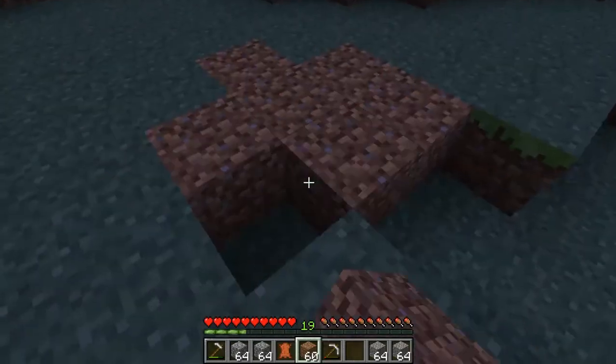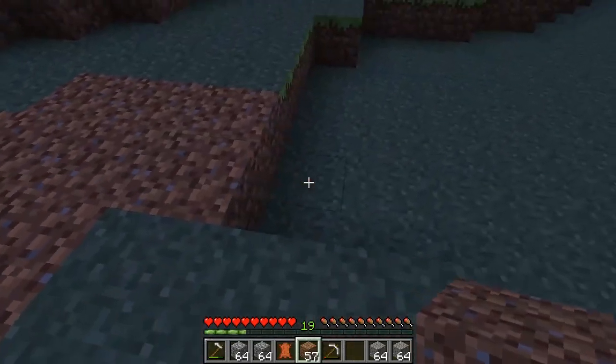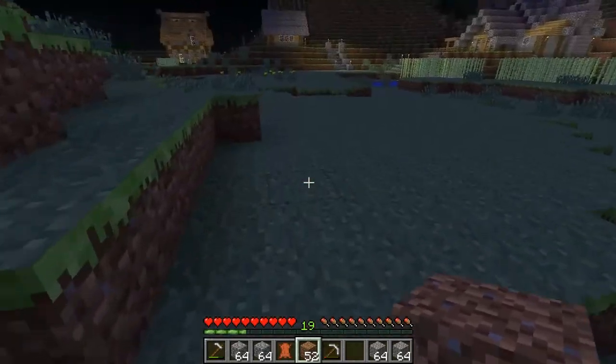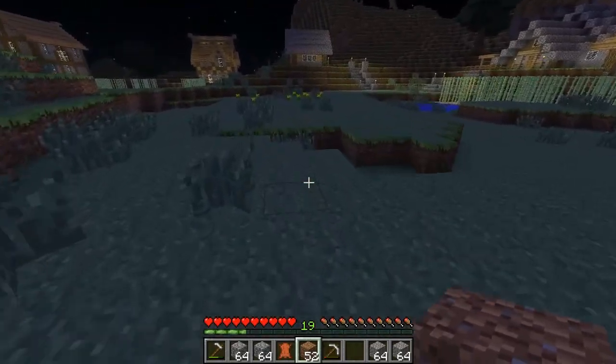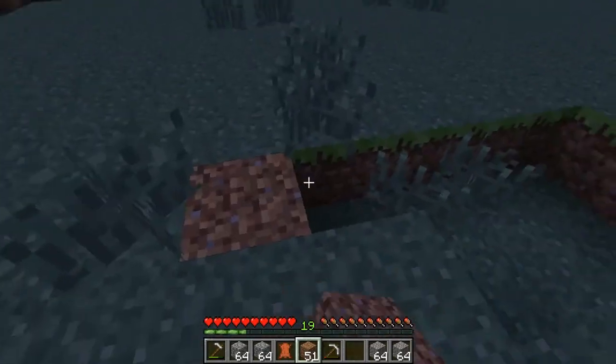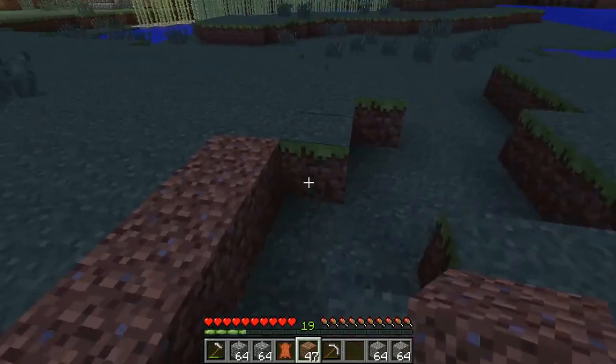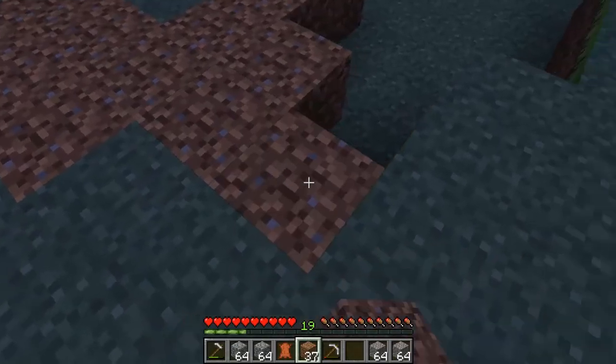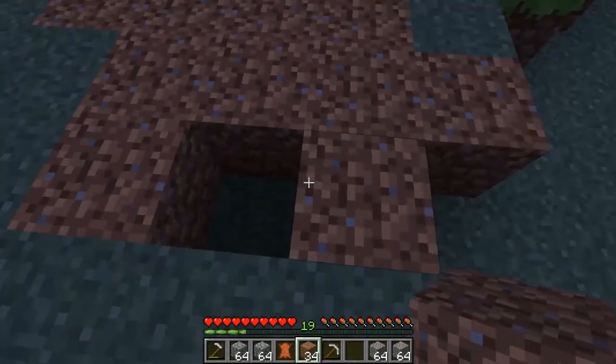Probably go mining or something. Go exploring over to the village that I found for my dad, because he killed all of his. He wanted to find another one so he could trade with them. We'll probably go mining or something. I'm just filling this dirt in so it looks better.